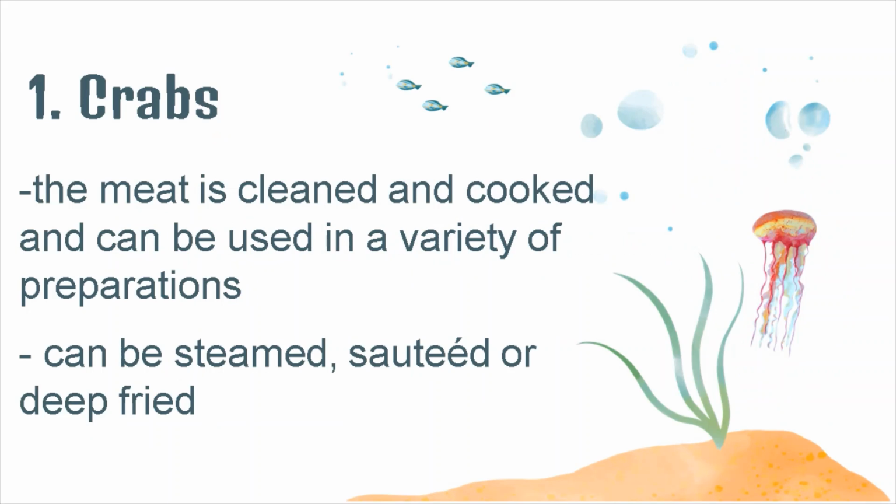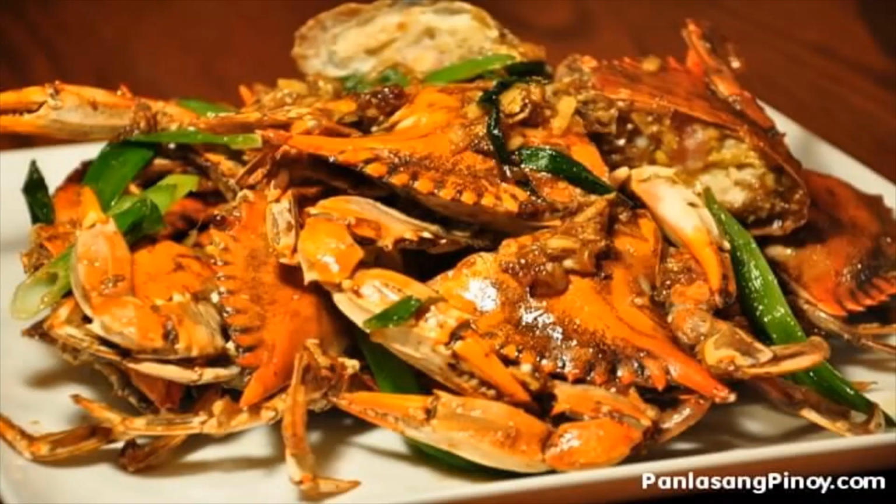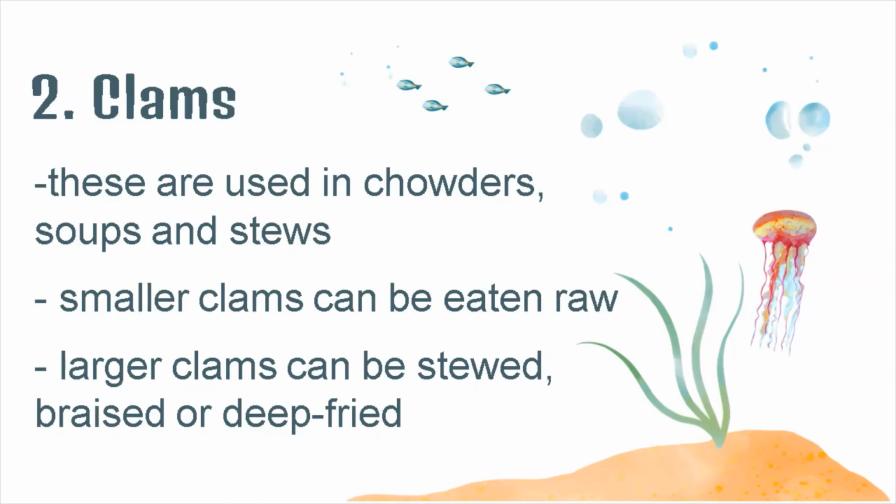Crabs. Because most crab meat is cleaned and cooked, they can be used in a variety of preparations from simply heating the crab legs or prepared in stuffing and crab cakes. Fresh crab can be steamed or sautéed or deep-fried. Clams. These are used in chowders, soups, and stews. Smaller clams can be eaten raw or steamed, while larger clams can be stewed, braised, or deep-fried.